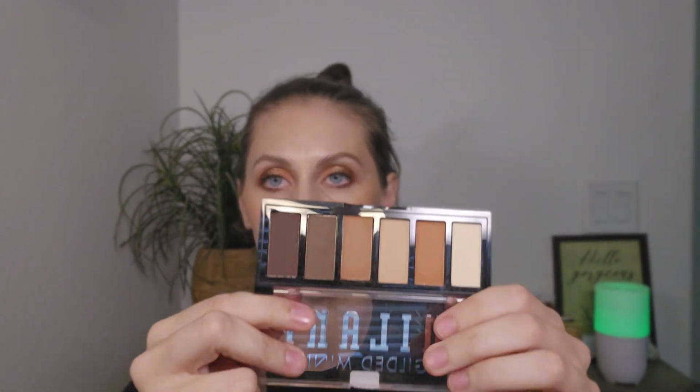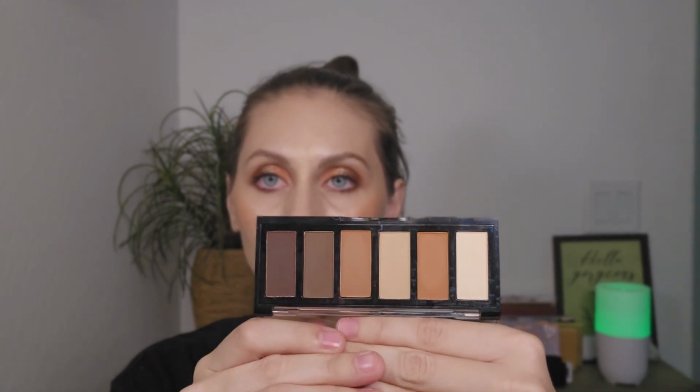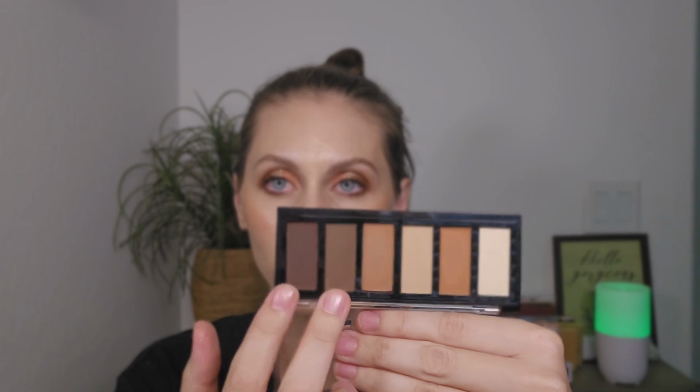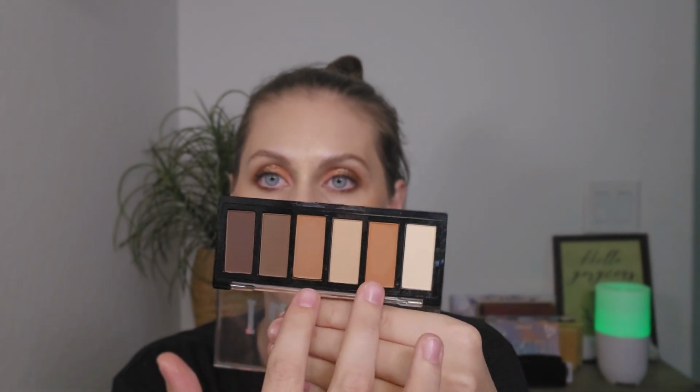And then I'm going to flip this upside down so that my cover's not blinding you guys. So these two look the same, even though in the pan they look like they could be different, but these two look the same. And then these two look the same. You would think that they've got different depth levels. They really don't.